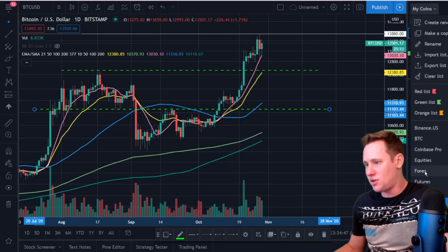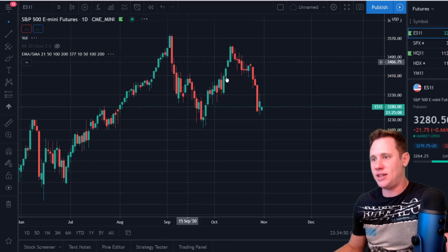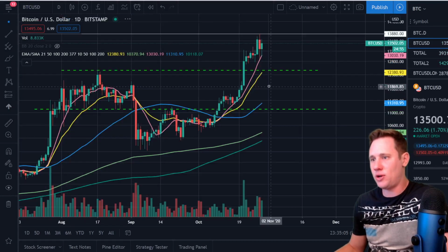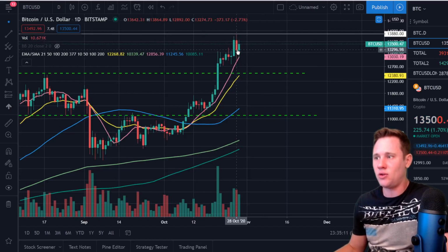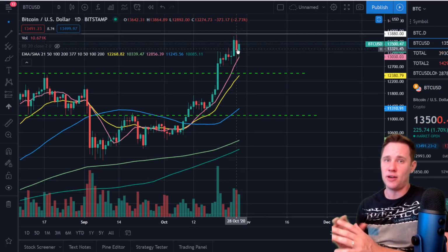We can see real quick. Let's go over to the stock chart for one second. So you can see that the stocks were dropping here, and I'll come back to this in a second after I finish Bitcoin. But the stocks were dropping, and then Bitcoin was actually on the rise, right? Let's go back to Bitcoin.